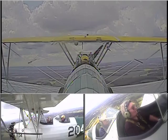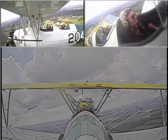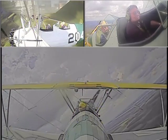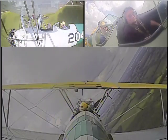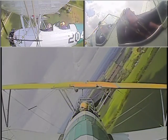Let's try a lazy 8 to your right. Number 102 Delta Kilo, continue inbound, cancel approach clearance for runway 17, vehicle on the runway. There we go. That's what we're talking about right there. Copy that. Inbound to 17, vehicle on the runway, 2 Delta Kilo.